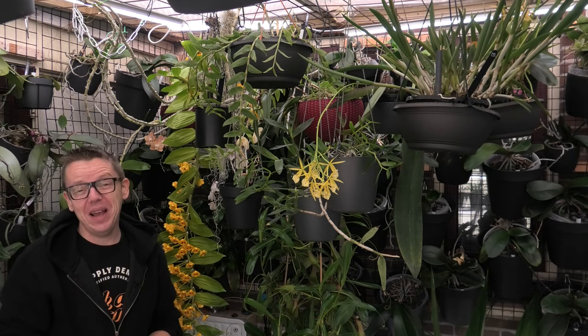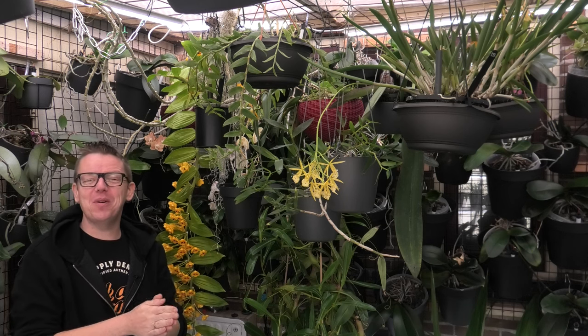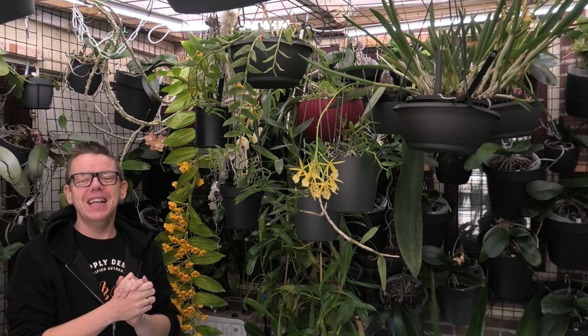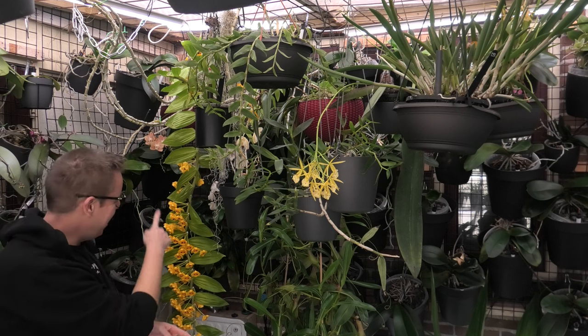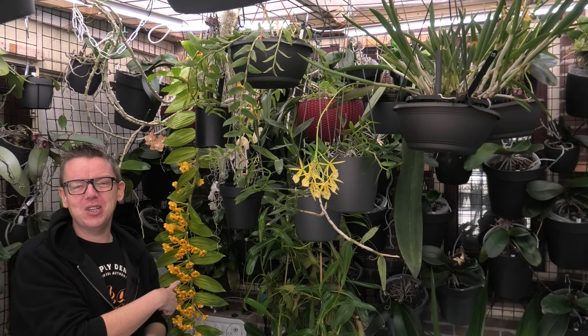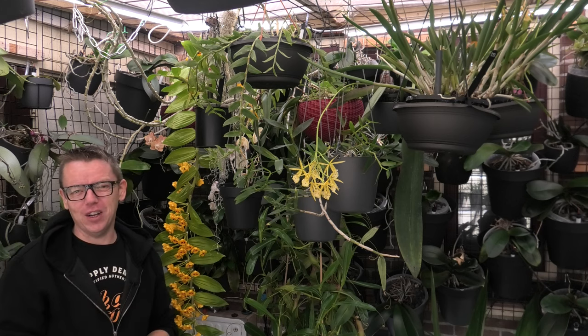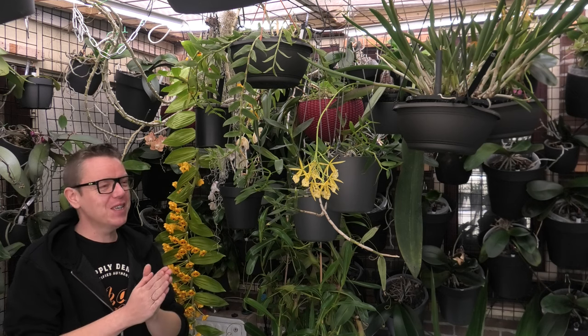So yes, it's already that time of year again. Well, actually time of the month. It's the end of the month, so I'm going to do my blooming update for the month of October. And yes, it's always special around this time of year because then my Dendrobium chrysanthemum is starting to bloom, and it gives these beautiful orange colored flowers. Very nice, waxy. We will have a close up in a minute, of course.